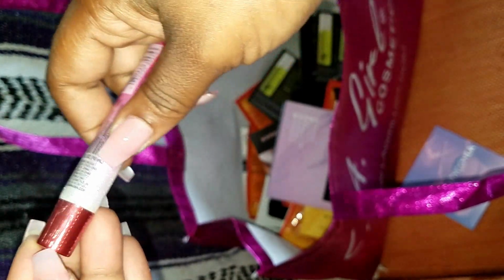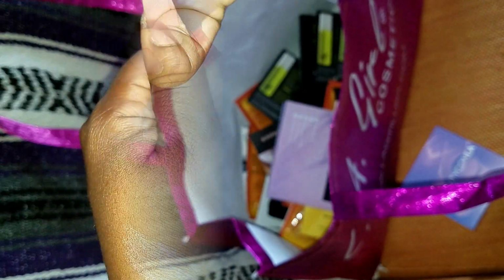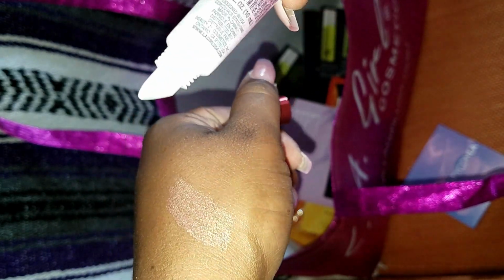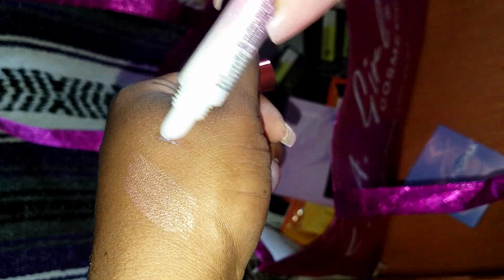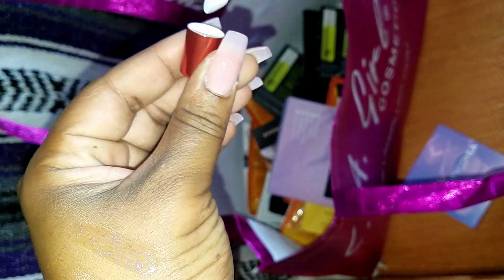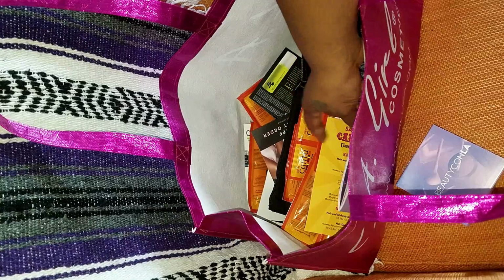But yeah, I guess you guys want the swatches of these too. Let's go ahead and do it. Oh, that's cute. I don't know if you guys can tell, it's kind of purpley. And I just washed my hands, so excuse them if they're ashy. I washed my hands and I washed my face because I thought I was going to do this on camera and put makeup on, but I decided to just do a voiceover, so that's cool.